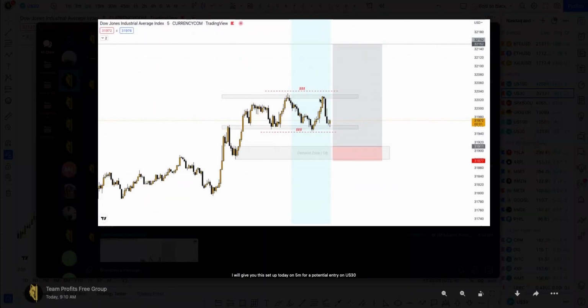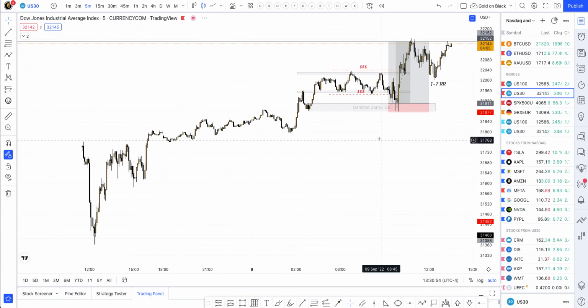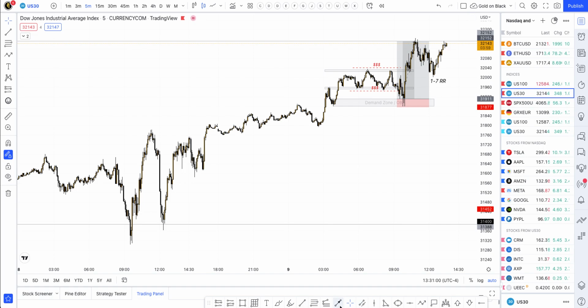This is the actual setup, right? Seeing the consolidation, liquidity below these lows, above this high. So I was expecting the market to go down, activate the buy limit orders, and then go up, and that's literally what the market did, as you can see right here. Very simple setup. Understanding that, just looking at a 5-minute, we are bearish.